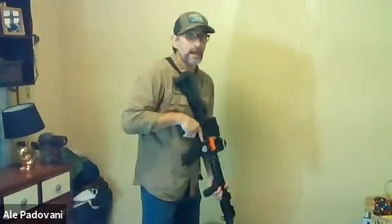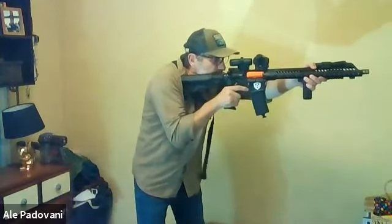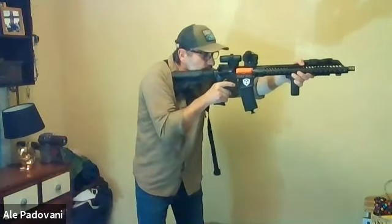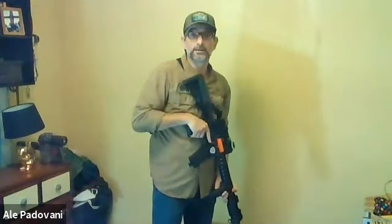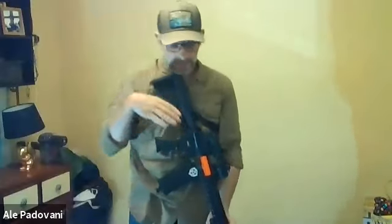As I'm raising the muzzle up, I'm also lowering my center of gravity and leaning into the gun, right? Raising the muzzle up, touch the trigger, press the trigger. Come back down, and that's how I can learn to develop that kinesthetic alignment, right?